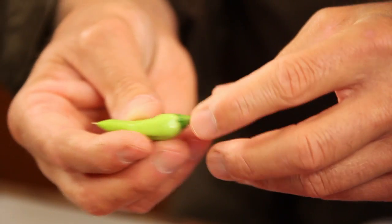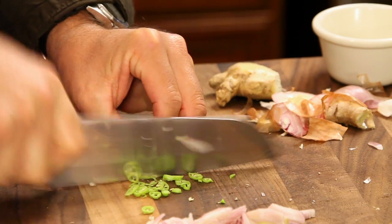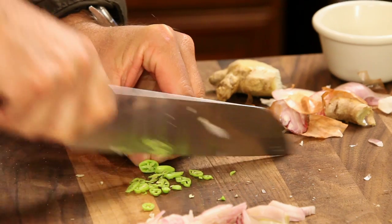And now, to spice things up a bit, I am going to add this pepper. This is a datil pepper. This is a spicy little pepper from St. Augustine, Florida. If you check out the show in a couple weeks, you'll see a whole episode about this. So we're just going to slice this guy up. We do sell the seeds in the Harvest Eating store if you're interested in growing it yourself.